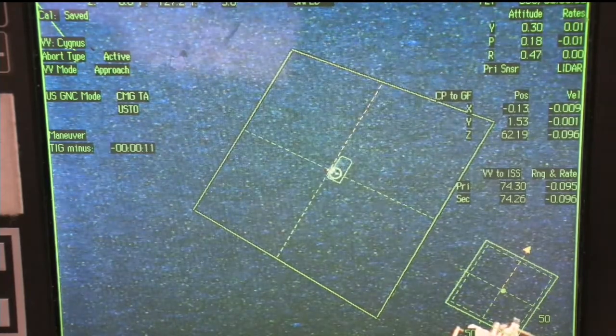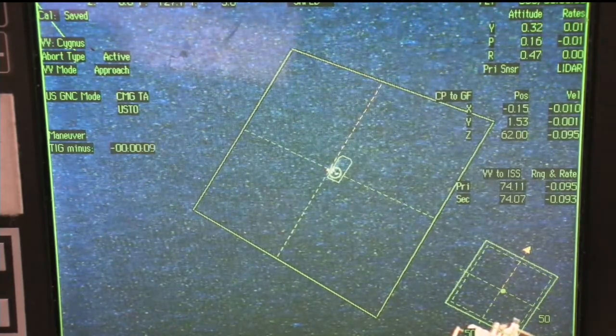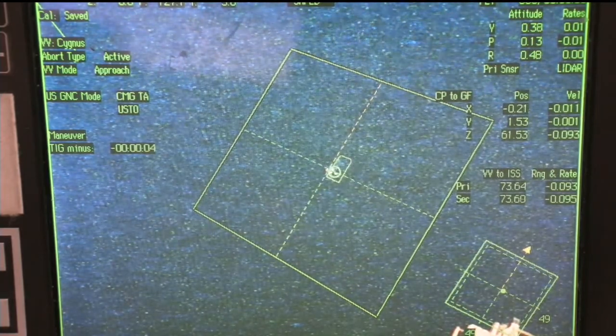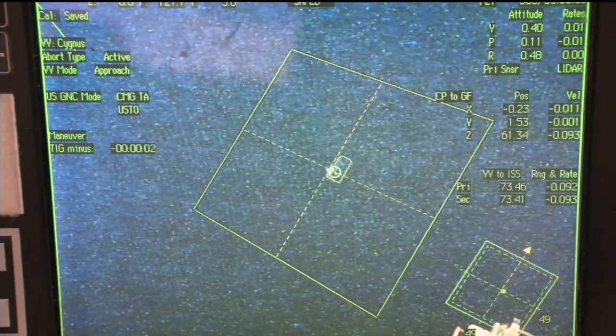The vehicle will slow down where it will reach that 30-meter hold point. Teams will conduct a go, no-go for capture of the vehicle.